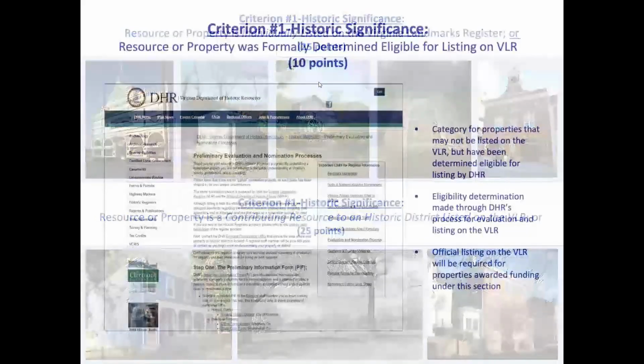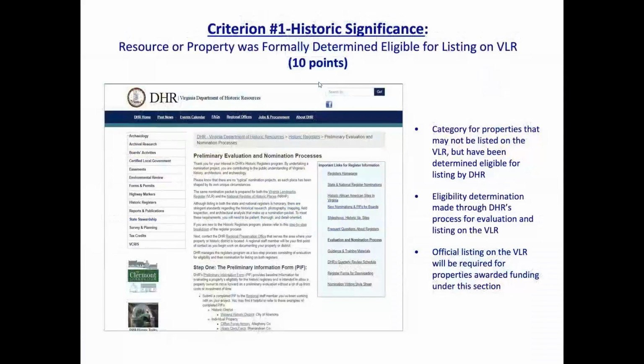If your property is not listed on the VLR as an individual resource or as a contributing resource, but you feel that it's eligible to be on the Virginia Landmarks Register, we can award 10 points in this instance.